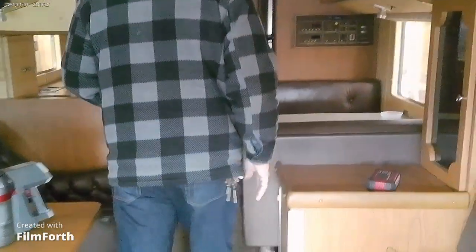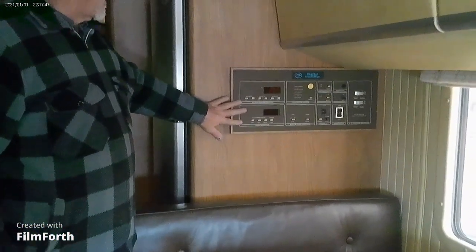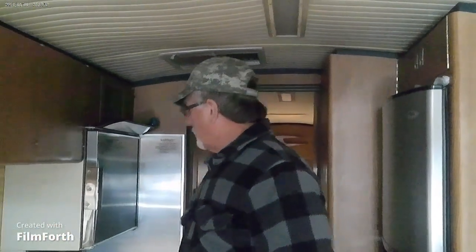It's not what we call scratch built, as we call scratch built motorhomes. This is a fuselage, so to speak, already built. Then they put everything inside of it, which in turn makes it a little easier to work with. We've got speakers throughout the house, in the rear room and the front area. We have another control panel here. This control panel operates most of your refrigerator, microwave, all the electrical components inside this coach, 110 and 12 volt.